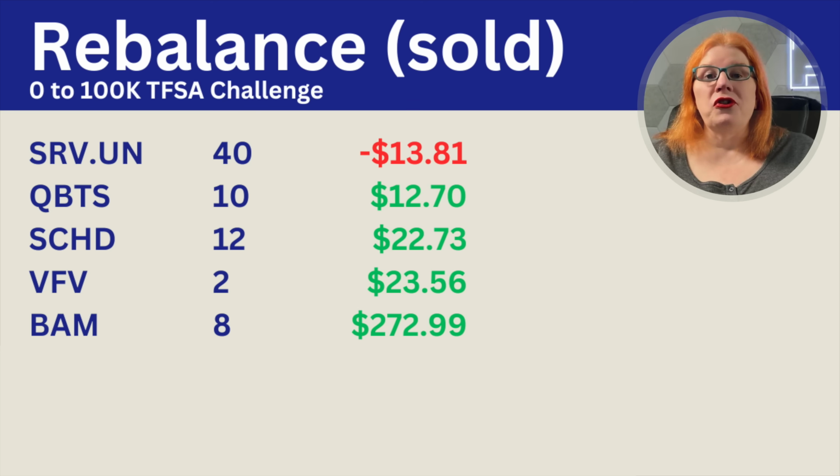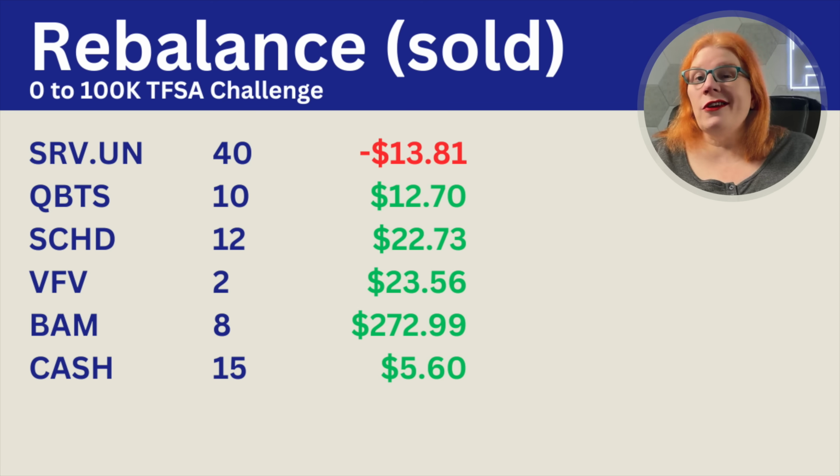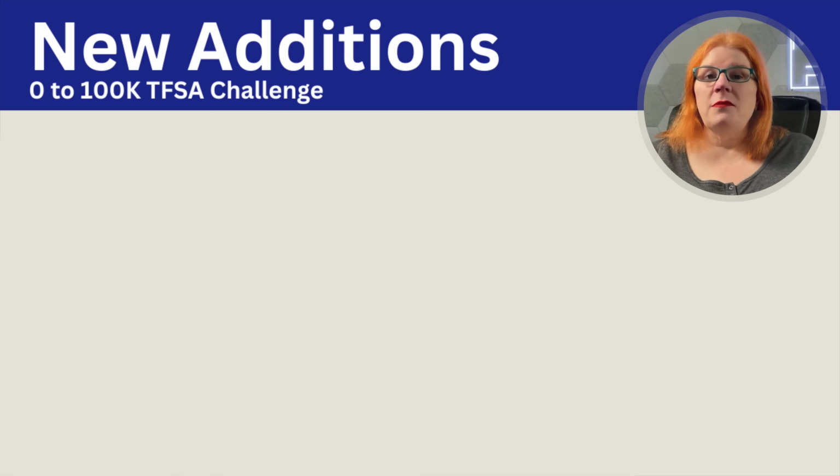I, of course, also sold out of my cash position, so my cash ETF, because I'm moving it to T cash, so TCSH. And this was, well, based entirely on the bigger dividend. Obviously, some of that money went into some of the stocks we've already purchased, but we also got some new additions, and a lot of that money helped fund these acquisitions.